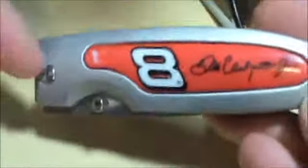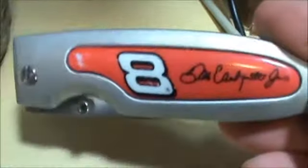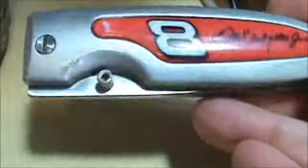This one is sort of my go-to when I need to get a package open. I think it came from my mother-in-law for Christmas many a year ago, which obviously, since it's Zale Jr.'s number 8, and he's now 88 for the past 5 years or so. And I have his father's one, too, the number 3. This is neat. It's a good, easy knife. It's got your little clip here. And you pull this out, and it goes like that.